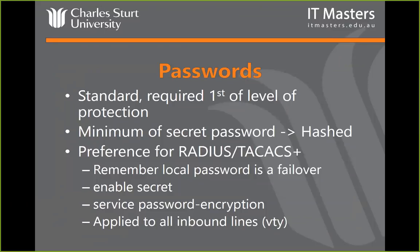The enable secret password, so that's again a hashed password that gives you access to the enable level of the router. So that's God mode in the router basically. Enable the service password encryption, because that will then make sure that all passwords that are entered into the configuration are not actually encrypted. I'm being a bit technical here, being a bit anal about it, but it's not actually encrypted, it's hashed.